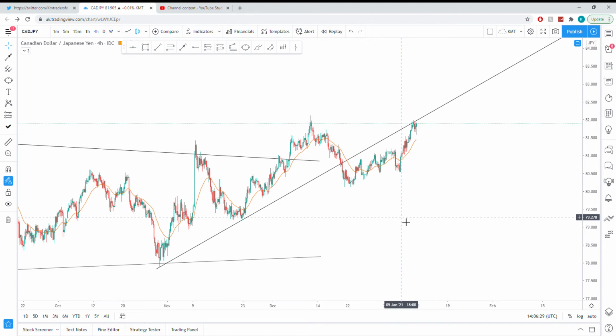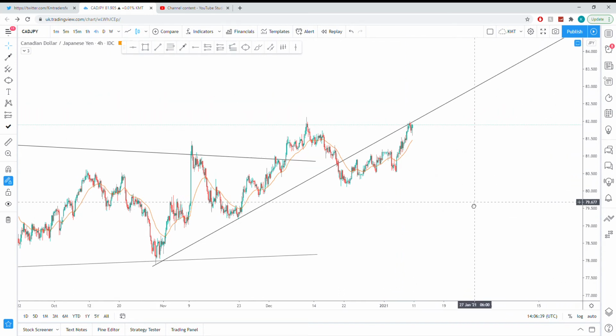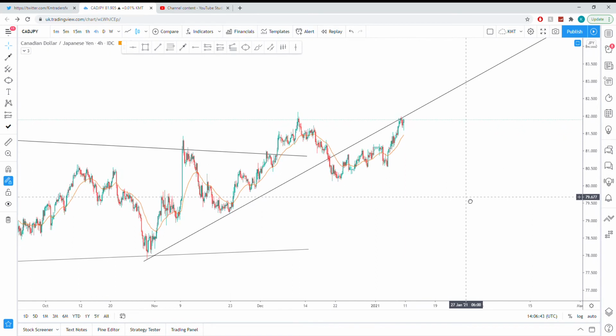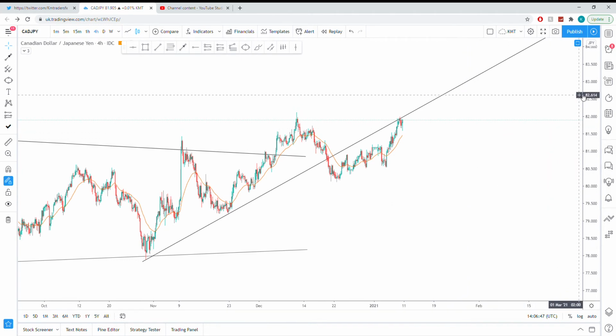So we're looking at Cadjpy. What I'm looking at to update for this pair was just a change of our targets, etc. So what I'm thinking with this pair is that price could make a way to the downside. I'm quite bearish on this right now, and I'm just going to give out a very high time frame level in order for me to be bullish or bearish.